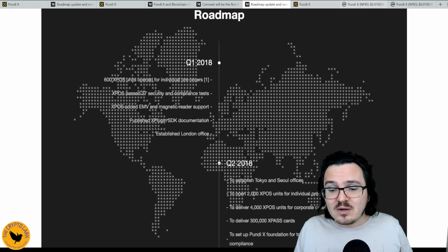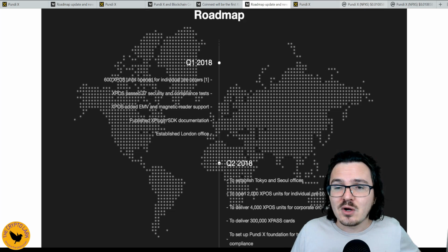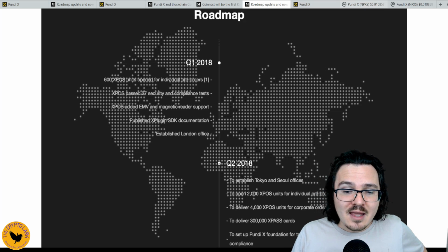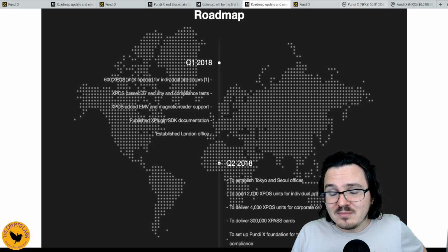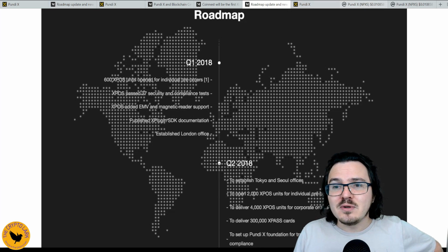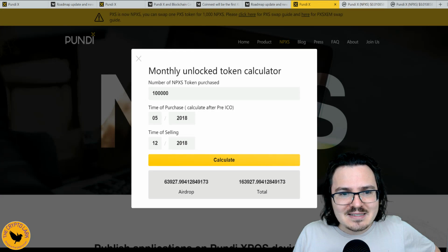So it'll be helping to run for transparency and compliance, aiming, of course, to deliver those 300,000 XPass cards to Korea in Q2. And that's just Q2. Let's see how the future development of PundiX goes as the year moves on. It's a company that is certainly moving fast at the moment.